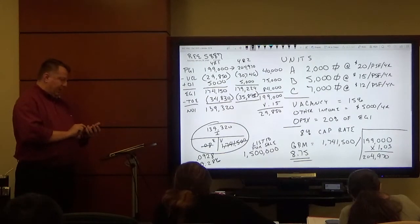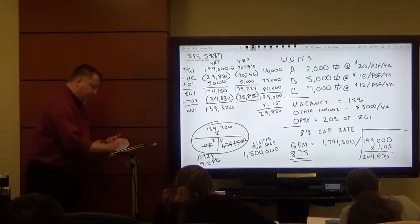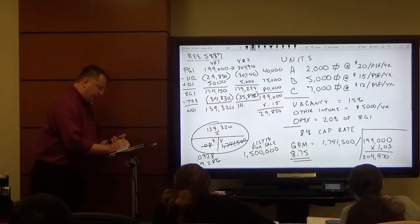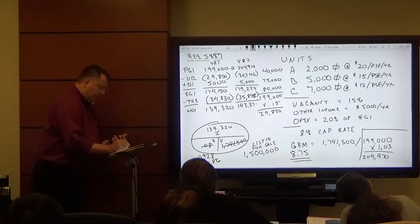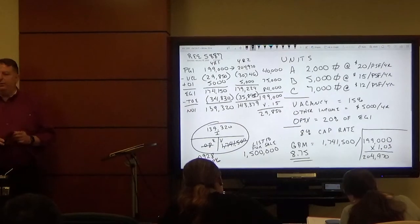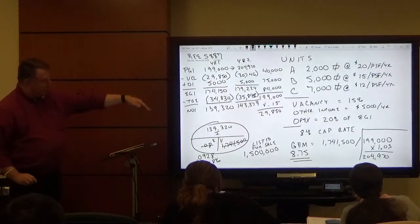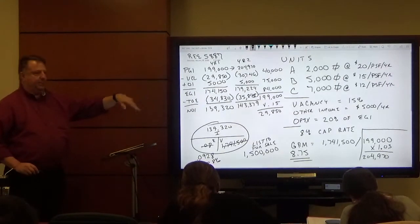Operating expenses at 20%, we're going to keep that constant. So 179,224 minus 35,845 would give us 143,379 as our new net operating income. Okay? Everybody cool with that? And then we could go back through the same old routine and say, well, what would that mean our cap rate is and so forth.